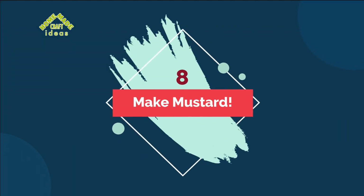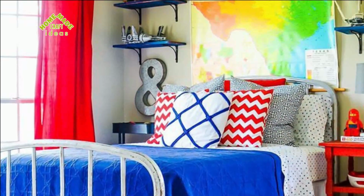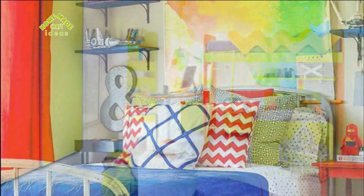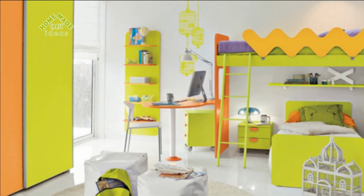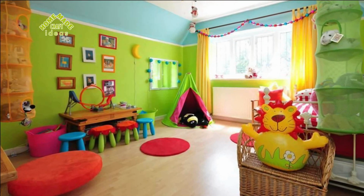Make mustard. Just because you paint the walls yellow doesn't mean they have to be traditionally bright and sunny yellow. Mustard is also important. Mustard gives an earthy tint to the area and contrasts beautifully with blues and greens. When pairing mustard with brighter blues, you can opt for earthy tones that go well with mustard.